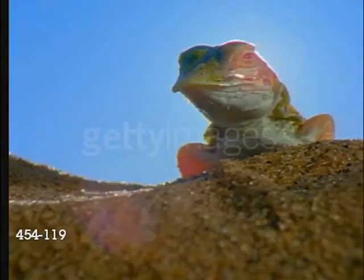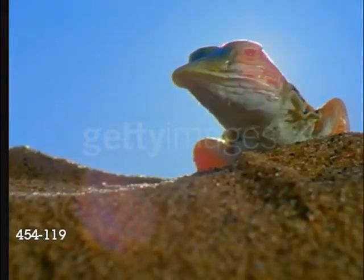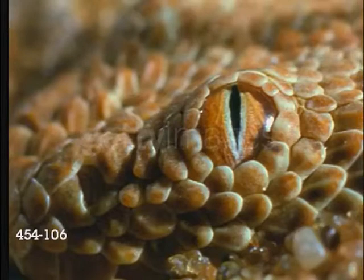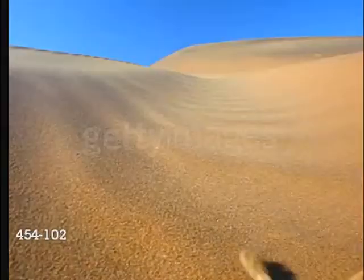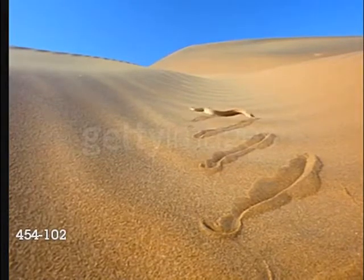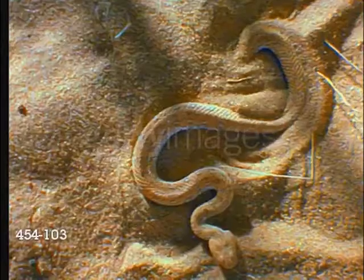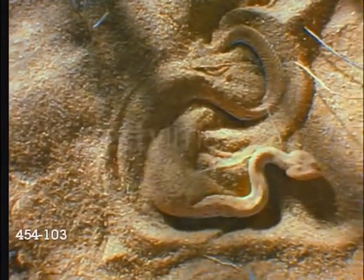The shovel-snouted lizard can afford to be patient. It has a secret weapon. Rocket propulsion. Then, under the sand, as fast as you can. The best place to escape predators and the sun.